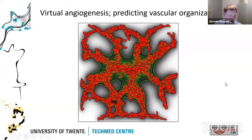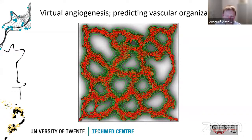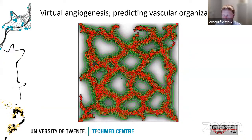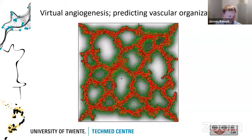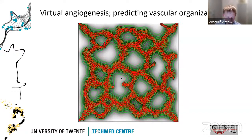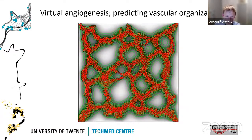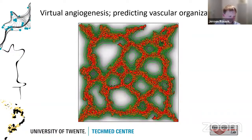So the last part, I will go through a little bit faster because it doesn't really focus on the CAM anymore. But I also wanted to add some slides on the work that we do on virtual angiogenesis, where we're working on computational models to try to predict vascular organization. All the previous work is really looking into biological systems and trying to make a link there between, for instance, fluid flow or the tension within the CAM and vascular organization.